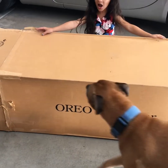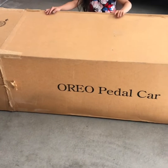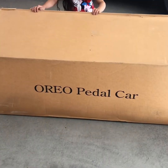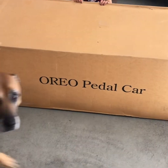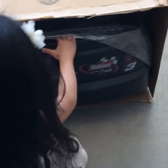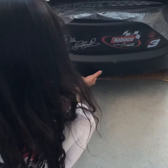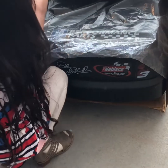How was it? What is that? A girl? Oh, Hershey's also checking it out. Yeah. What is that? Is this Oreo pedal car? Oh my God! Let me see. We're gonna open it up. Oh my God! Daddy has been saving this for like 20 years, guys, wow, in the garage.